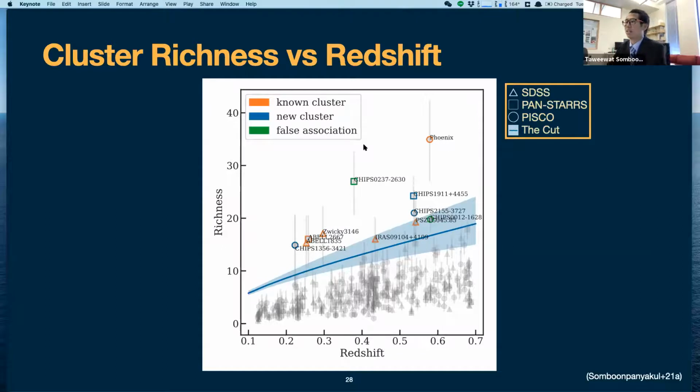Okay, so here is the main result. The orange points here are known galaxy clusters, like the Phoenix cluster and all these well-known clusters like CHIPS1356 or ALAS 09104. These are known clusters that other people have found in the past. However, these 3 points here are new galaxy clusters that nobody had found before the CHiPS survey. And then there are 2 false positives that we detected. We confirmed all these blue points here with the X-ray telescope Chandra, so that we actually confirm that we see both the point-like feature and also the extended emission.